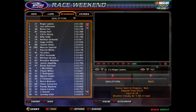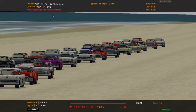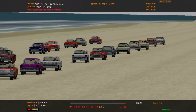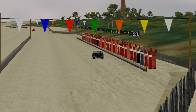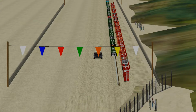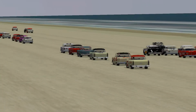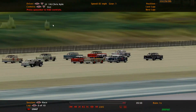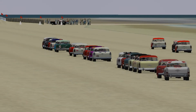The field is run up when we already have a problem. That is the 14 car of Chris Kyle, who it says here has engine failure. And the 22 car of Sage Griffin has stalled on the backstretch as well, so problems for two cars. Not a great way for us to start Season 2. We have two cars already having problems. As you see, a lot of these cars are stacking up. There you see Chris Kyle. Have to see if he heads down pit road or not.